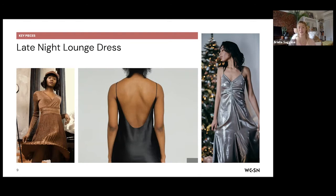And so the late night lounge dress kind of has this aesthetic of being able to go out while you're still staying in. So as you've had this full day of working, you may not be going out to a bar afterwards or to a restaurant, maybe you are, but if you are lounging at night, having something that you can change into that goes across between having a dress that you would go out in, as well as maybe a slip that you would be going to bed in. So it's kind of a cross between those two worlds into this loungewear type dress.